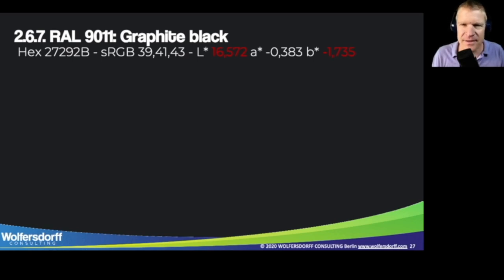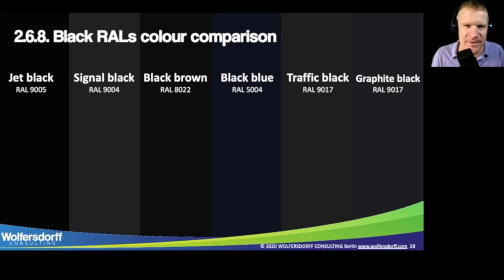And these are all the colors together. And as I said, all the colors, if they're next to each other, we can make out the differences much easier. And when you look at the black-blue, you can really see the blue tonality. Black-brown is not looking very brownish, but if you compare it to black-blue, you can see the difference. Signal black, quite light gray, and jet black is the only one of these colors that is looking really, really black.